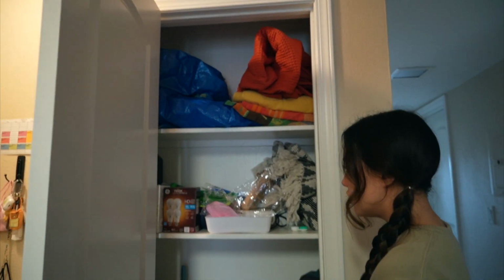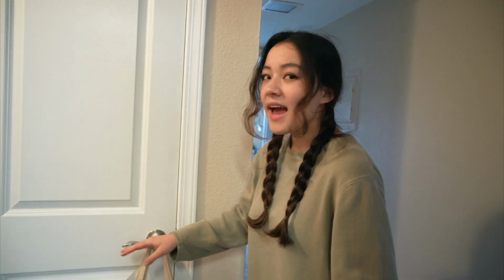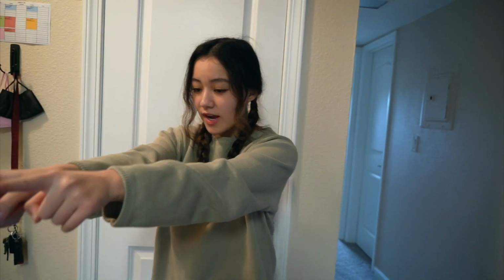Don't ask questions. And then right over here we've got the supply closet. So this is where we put our tools, our knickknacks, our beach blankets and towels. And then if you turn right over here, we've got the kitchen. This is where all the magic goes down because me and Laura are some big foodies.